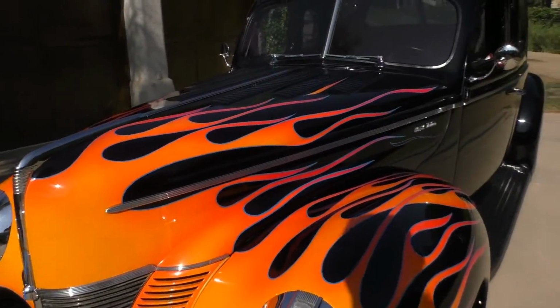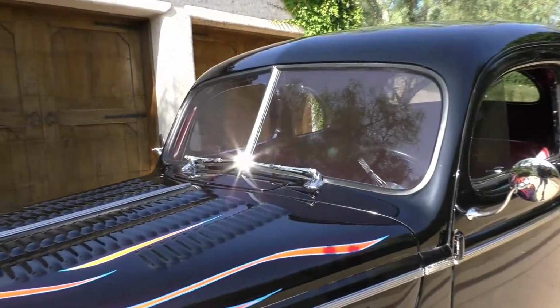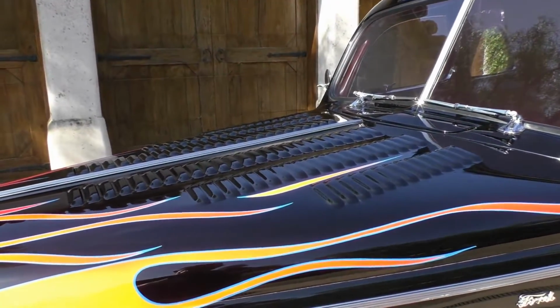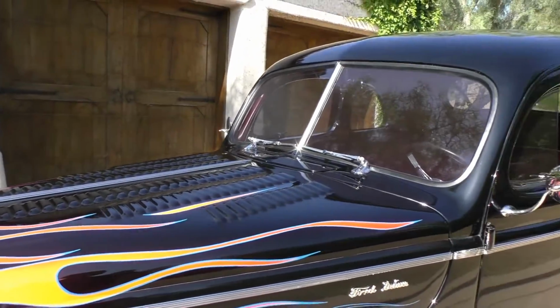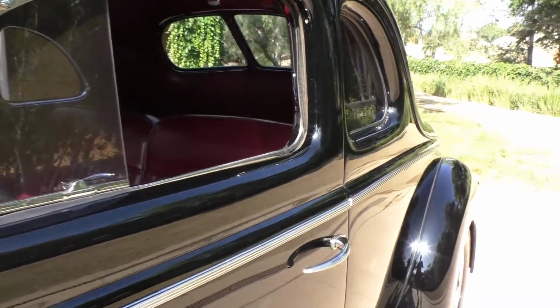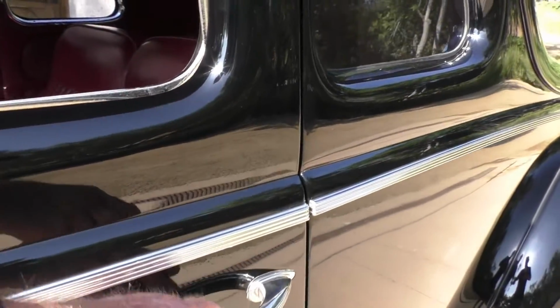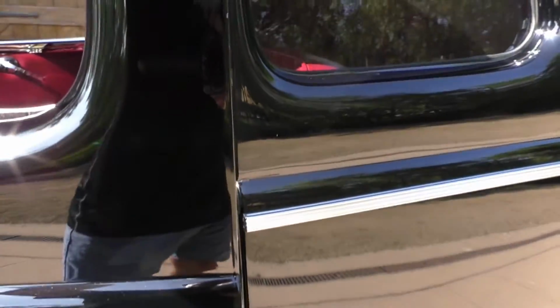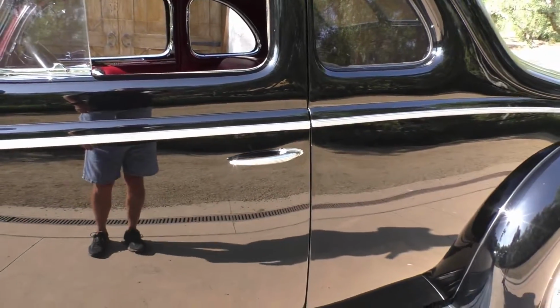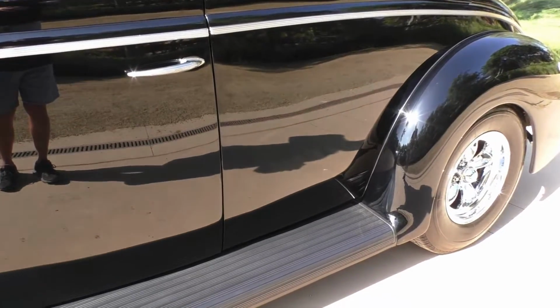Deluxe trim lines up beautifully on this car. Factory car. Nothing's been modified on the body of this car except for the louvers in the hood here. Otherwise the body's all stock. It still has its wind wings. The door handles, there's no sag to them. The fit of the doors is perfect. We'll show you that right now. You just push it shut, a little bit of pressure with your hand.